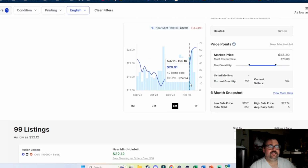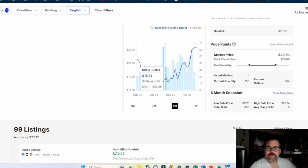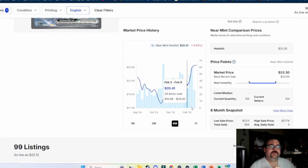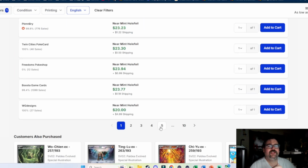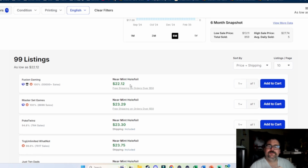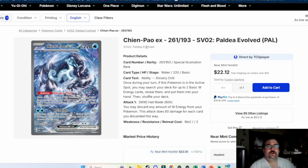So I'm not going to say that these increased purchases were buyouts when we're still seeing 40, 50 copies sold every day. This card is very playable. It's still very desired by collectors because of the beautiful artwork. So these spikes in sales don't tell me anything when the days before that we're still seeing 30 copies sold, right? There's still a lot of copies sold. There's no massive jump in the price to indicate that these 60 copies sold were buyouts. And overall, it's still holding very consistent at a fair price point. $23 for a copy, $22 from Fusion Gaming for a copy. Not a bad deal at all, and one of the better cards from the set.